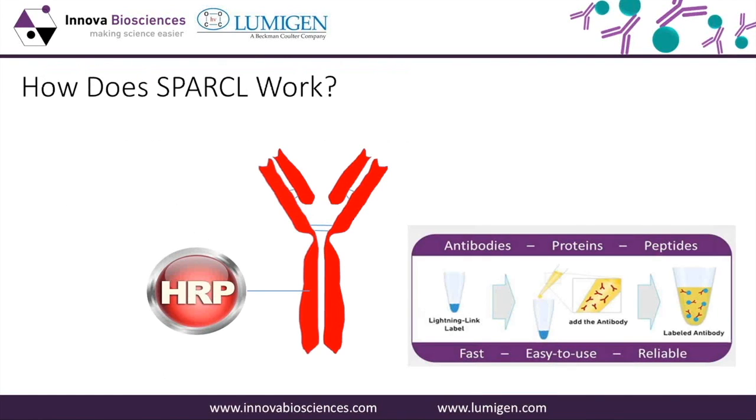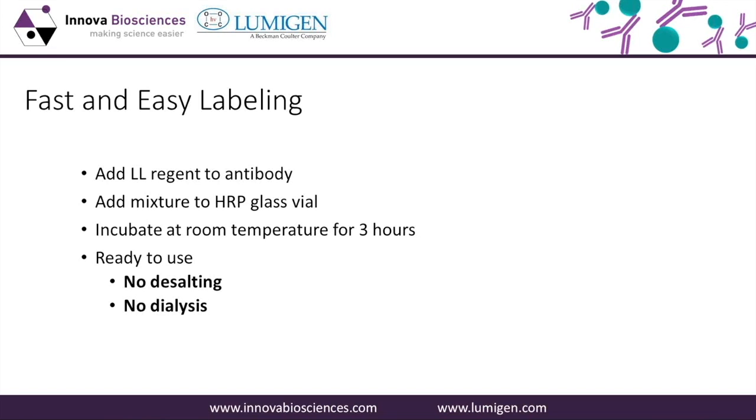So in addition to Acridan as a key component for a SPARCL assay, HRP is also a key component. And we like to use Lightning-Link from Innova Biosciences for fast and easy HRP labeling. For HRP labeling, we're simply going to add a reagent to our antibody, transfer our antibody mixture to an HRP in a glass vial. We're going to follow the directions given by Innova and incubate that antibody with HRP at room temperature for 3 hours. At that point, the antibody is ready to use, and again, there's no need to desalt or dialyze after HRP labeling.